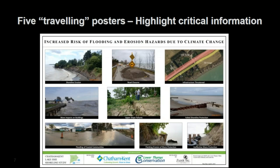This is the second of the five traveling posters, and this one was illustrating to people that there are already current impacts of flooding and erosion, so that people would be aware of that and address the current issue of high water levels and what people were experiencing.